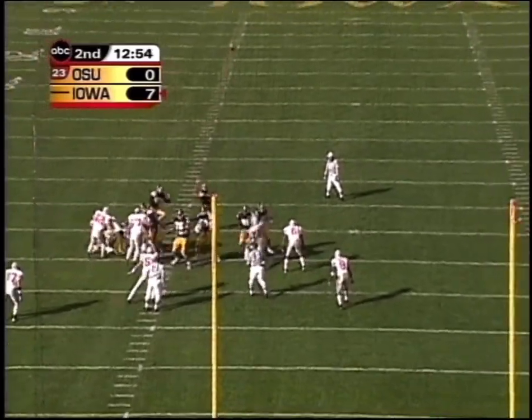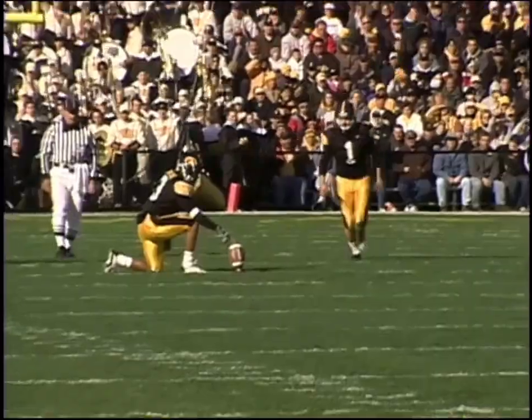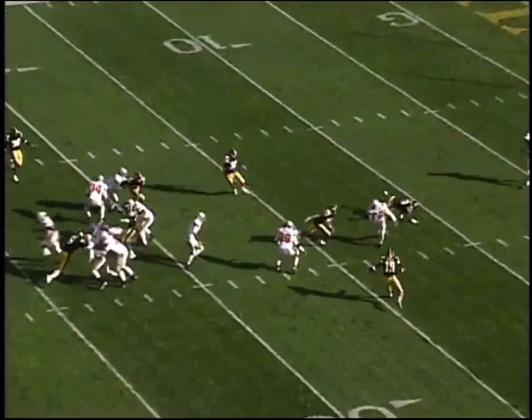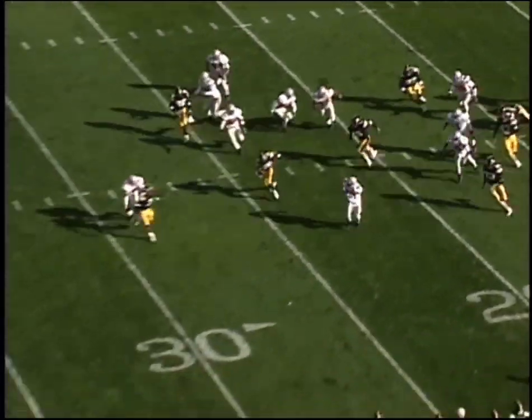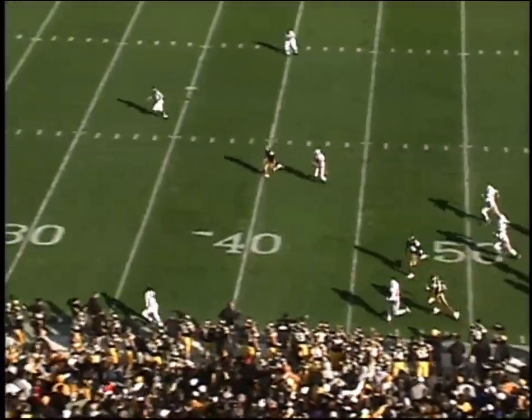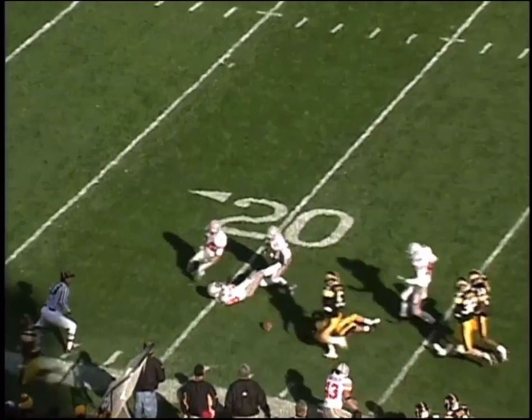Snaps a little wide. The kick on the way, and he got it. Kick again. Out of the hold. And he got a good one here. Maurice Hall from the 4. Hall breaks a tackle, got outside. Down the sideline, he might be gone. Hall inside the 30. Down to the 21-yard line.